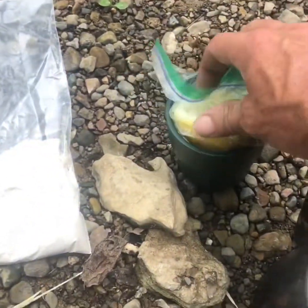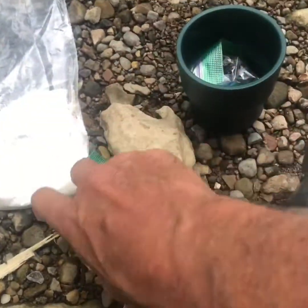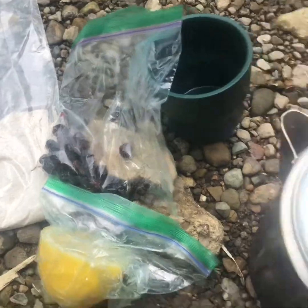I brought my coffee cup along. I got a half a lemon. I was hoping for a fish. You know me and my fish. I grabbed a handful of blackberries on the way. They were pretty little, but there's a little handful. I'm gonna throw them in the Bannock.